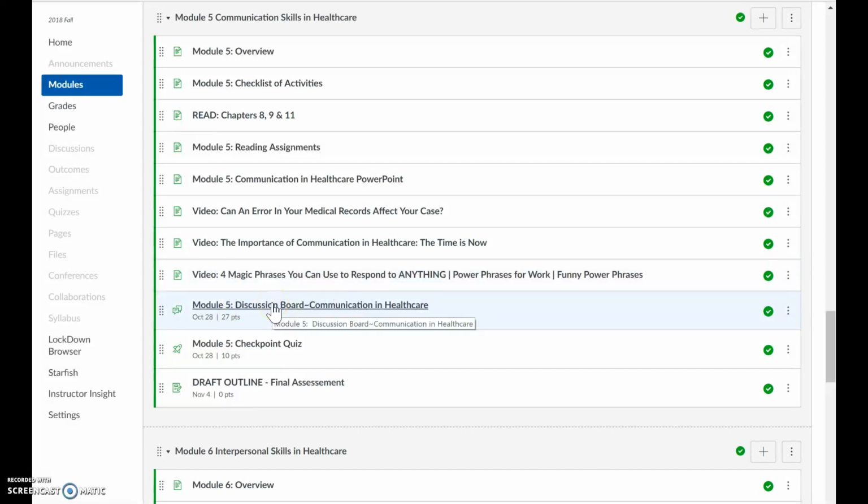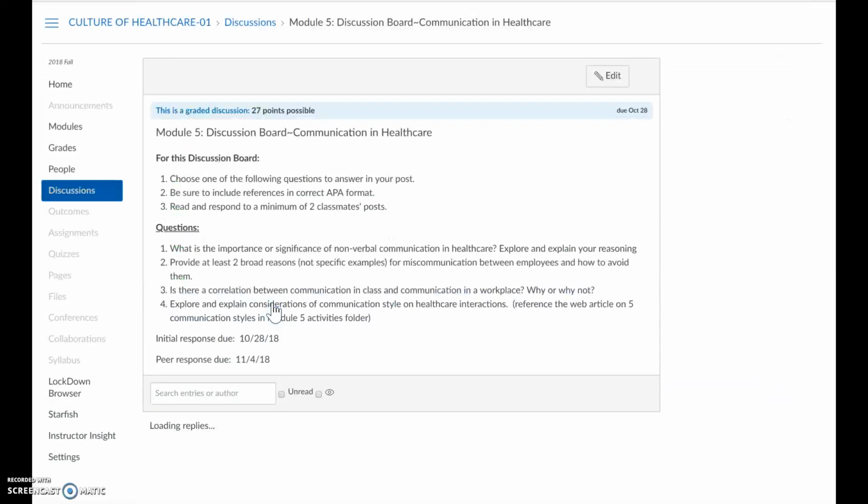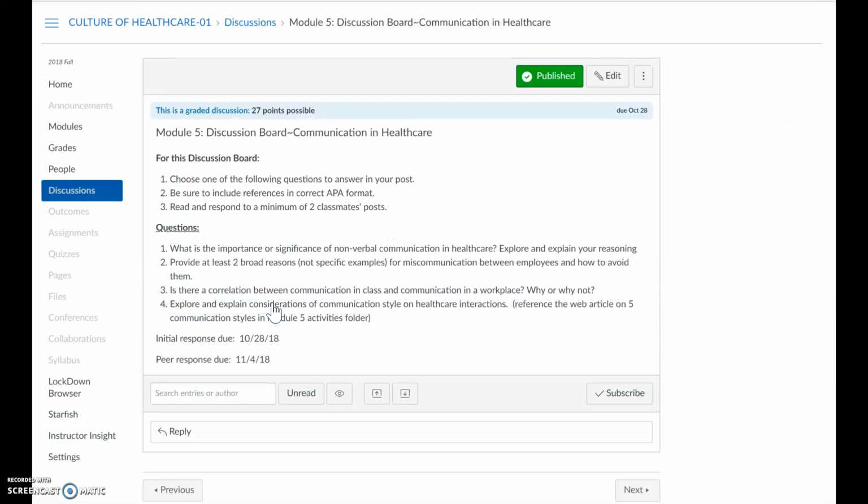You also have a discussion board, communication in healthcare. So you have 4 different selections that you could choose from. You only need to choose one to discuss. Be sure to include references in correct APA format. And then, of course, like the other ones, respond to 2 different peers.